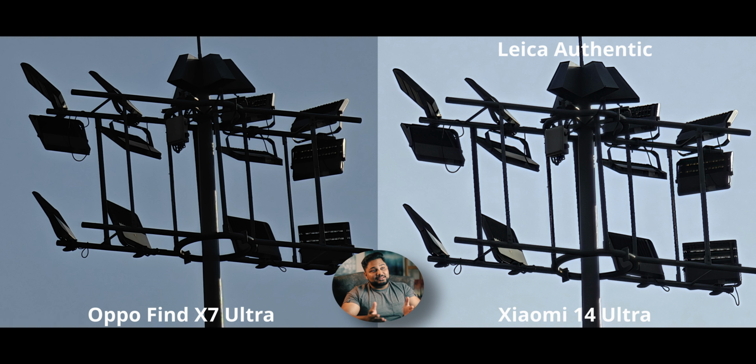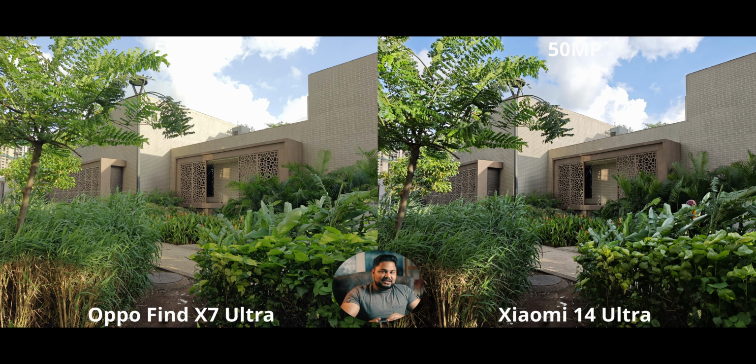Now it could be that maybe the fact that the Oppo has a 6x as opposed to a 5x on the Xiaomi, maybe that's compensating for it, or it could just be that the sensor quality is slightly better as opposed to what we are seeing with the 3x on the Find X7 Ultra, or it could just be the processing taking better advantage of the 6x camera as opposed to the 3x sensor. I'm not entirely certain about the reasoning, but these are the results we're getting.